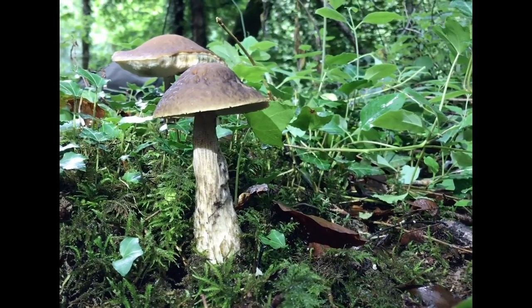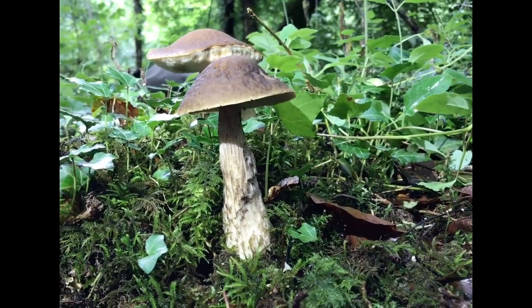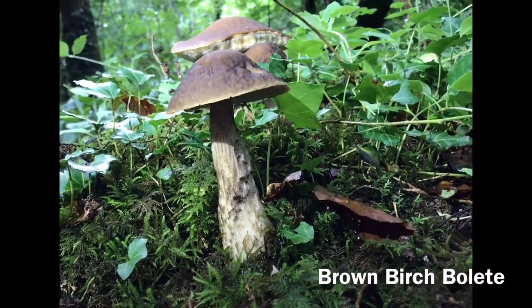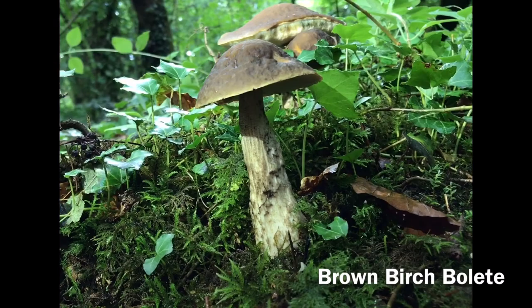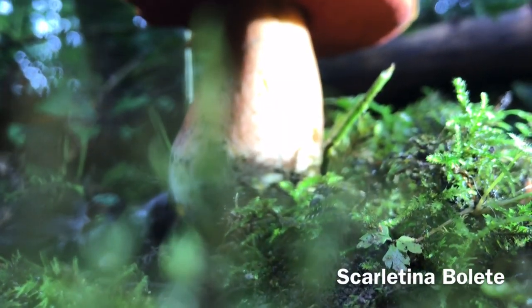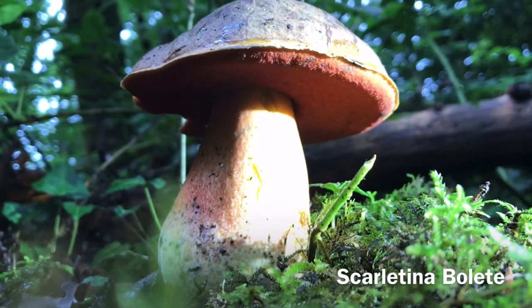Mushrooms have a vast network of roots called mycelium that goes right across the woodland. We just see the fruiting body, just a small part. Fungi are the largest organisms in the woodland.